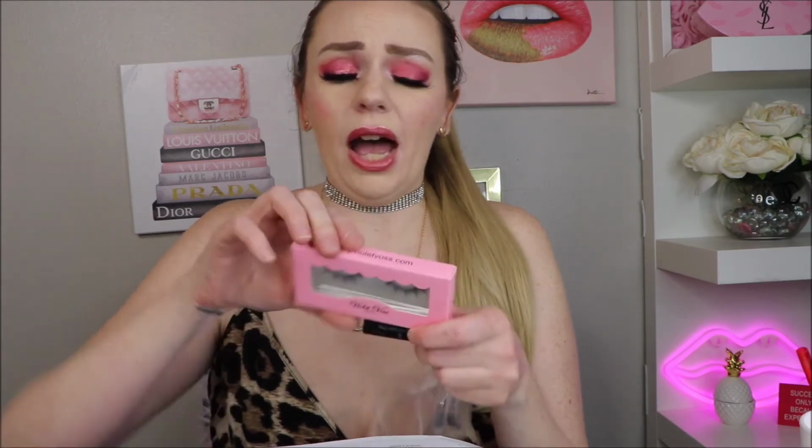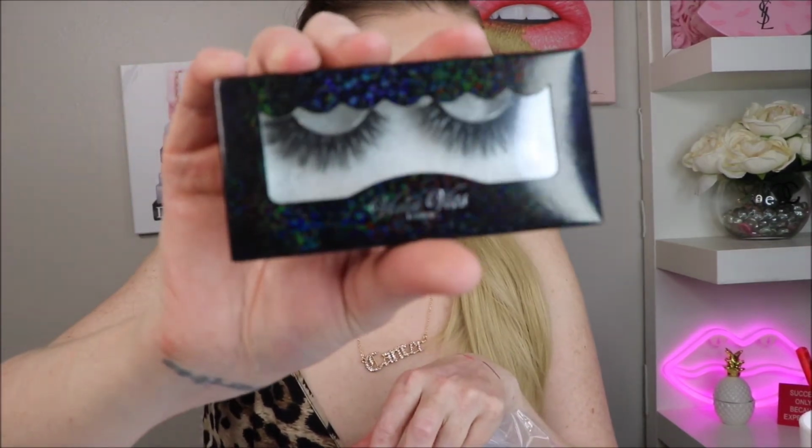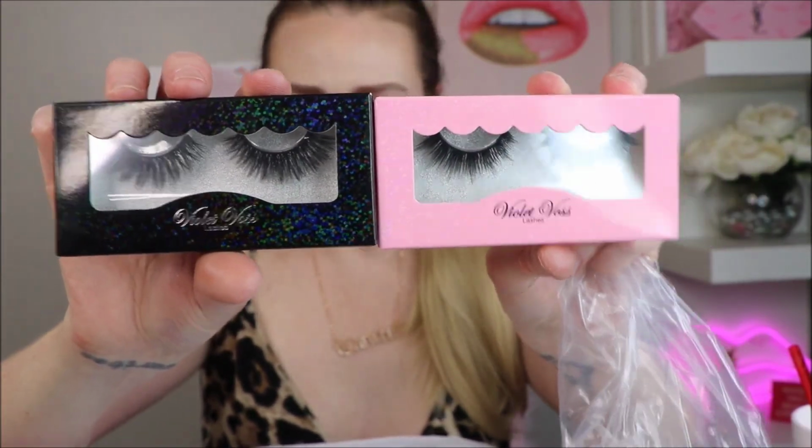Are they the same? No. Okay, so this one is I Donut Care, like a donut. And this one is Sexy and I, like EYE, know it. Ooh. Yes, I'm so excited. And it says they are $20. I'm pretty sure they're like $20 each. I don't know.